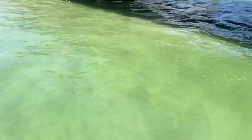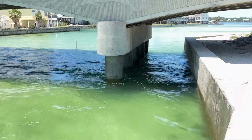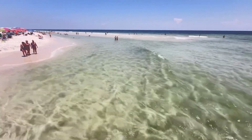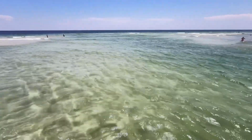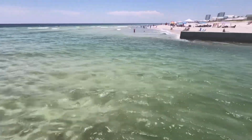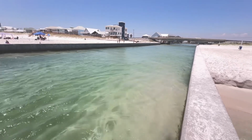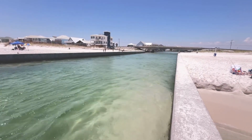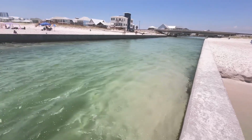Okay, that's a problem right there. You see that brown thing? That's a jellyfish. We hate them. There are a bunch of mullets swimming under the bridge. So this is the pass in Gulf Shores, and the water goes through this little thing right here and up through this really narrow channel and goes into Little Lagoon or Big Lagoon? Little Lagoon.